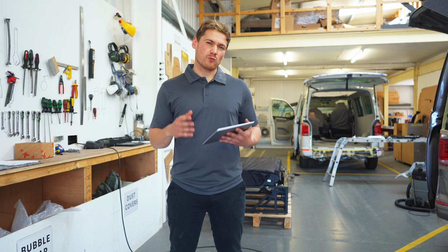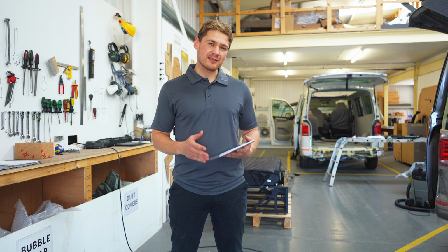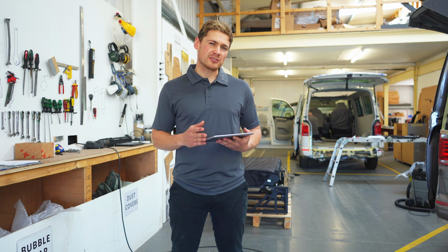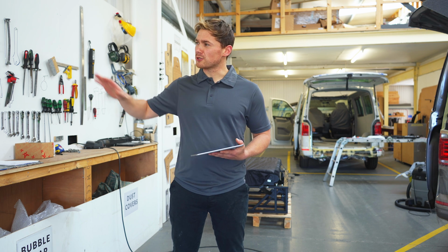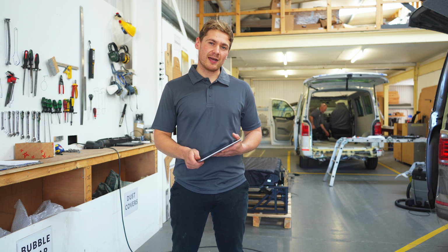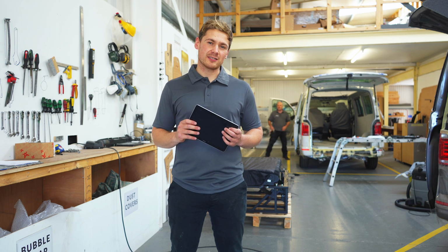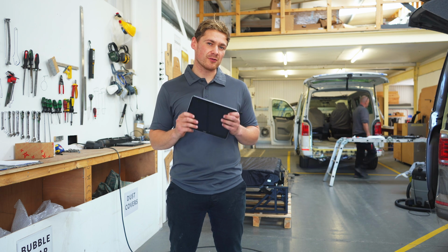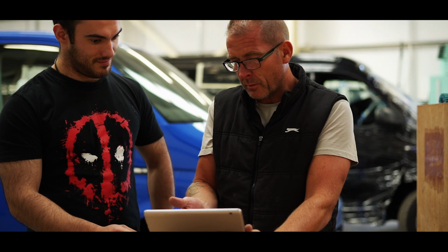At Jerba Campervans, we're really well known for the attention to detail that we put into every single campervan that we make. The same can be said for our workshop. If you walk through, you'll see our shadow boards. You might even see one of the guys on our one-of-a-kind intranet system where they can go in and get all the key details for any job that they're doing straight away at their fingertips.